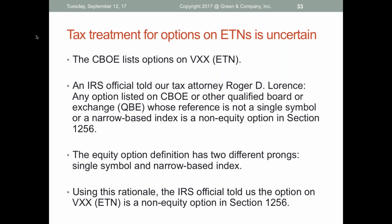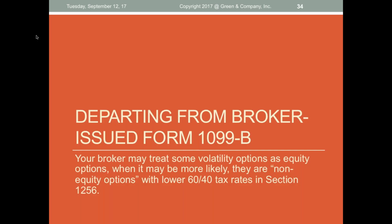So we wanted to parse the words here, so we dug into the definition of single symbol or narrow-based index, and the equity option definition has two different prongs: that it's a single symbol equity or a narrow-based index equity referencing equity prices. And there's concrete tax law going way back that had to reference actual equity prices. Using this rationale, the IRS official told us the option on the VXX ETN is a non-equity option in Section 1256, not even to bother to try to file a private letter ruling because it would be a comfort letter, and the IRS wouldn't even give that it was clear.